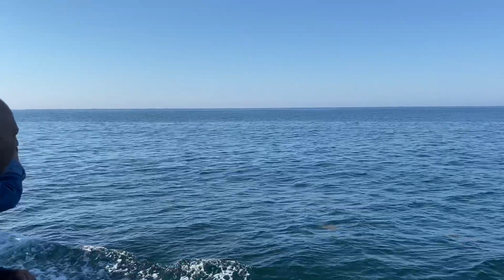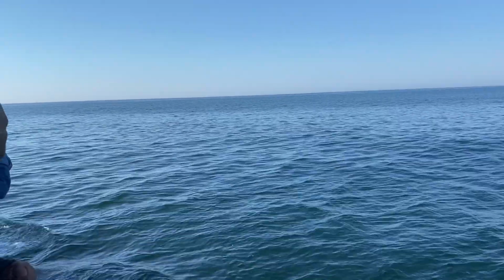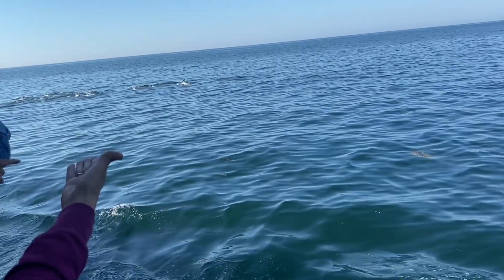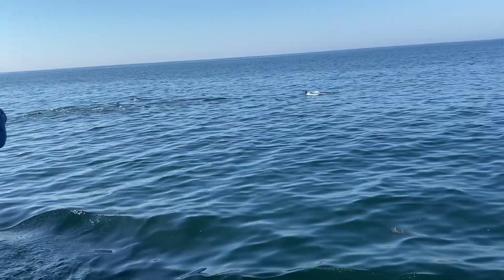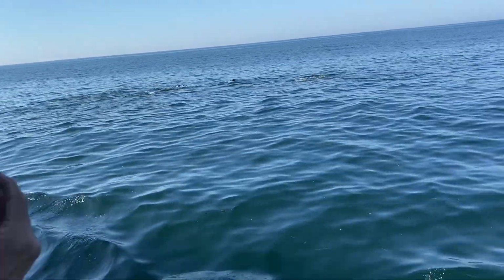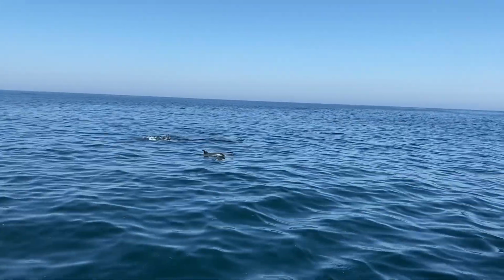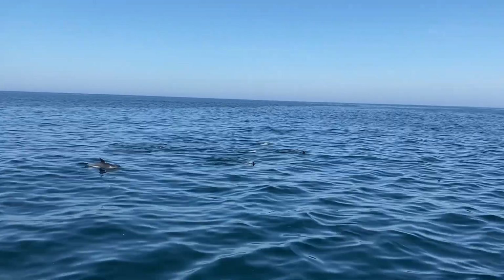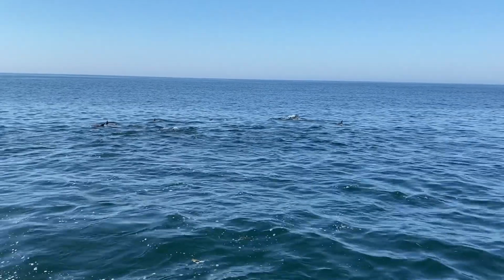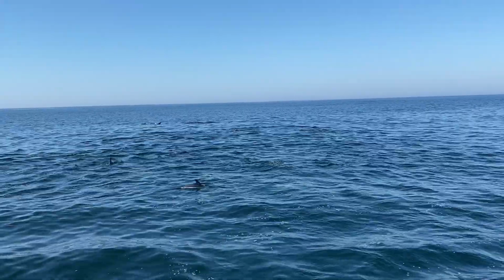These are Atlantic white-sided dolphins. They are a small toothed mammal right here. Look at this. Oh my gosh. Absolutely beautiful looks at these dolphins. Oh my gosh. So going back here between 4 and 5 in a group right here. So pretty. Heading right across our stern.